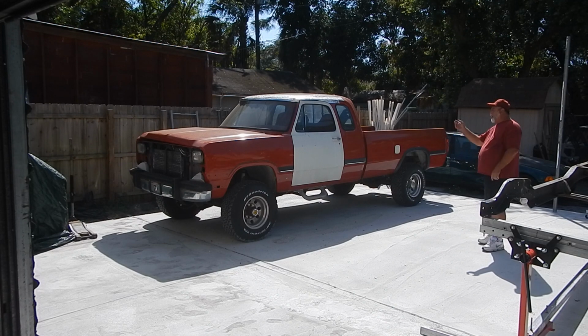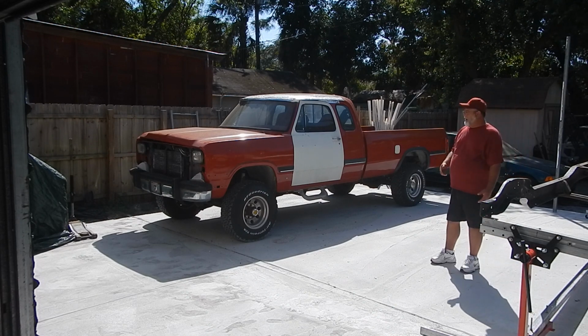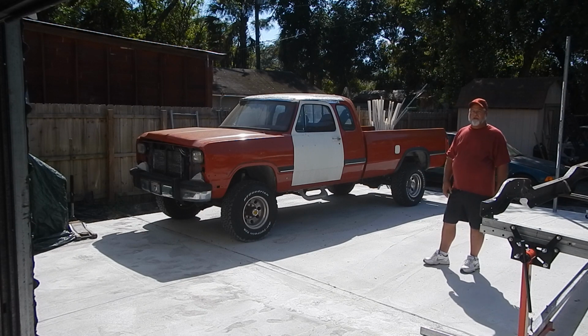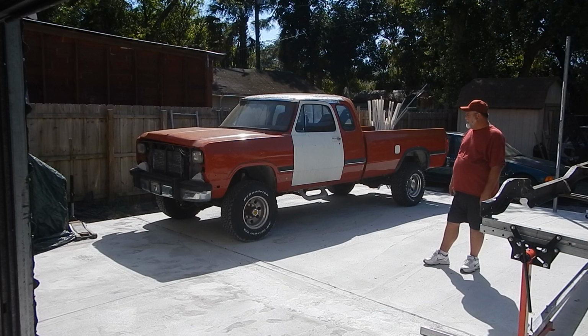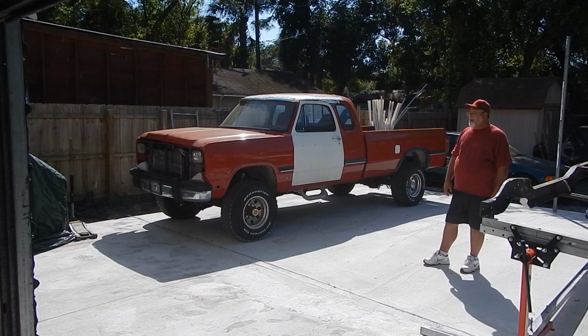But anyways, we'll do a walk around of the truck, and then we'll do a cold start. This truck still runs and drives. The transmission was rebuilt twice. She's just a little tired. Like I said, I used it as a work truck, but I didn't thrash it. But as with anything, they wear out.